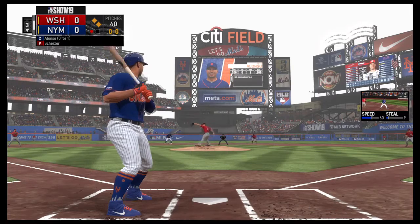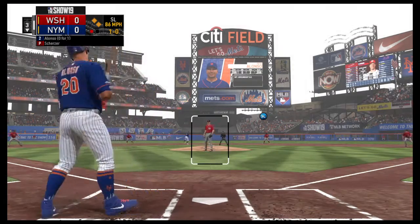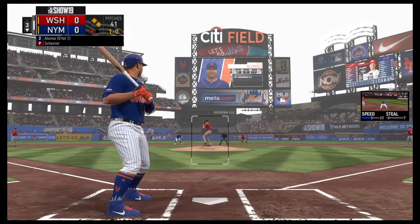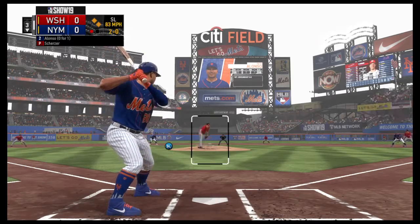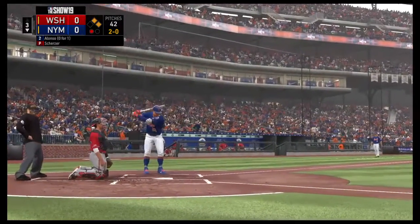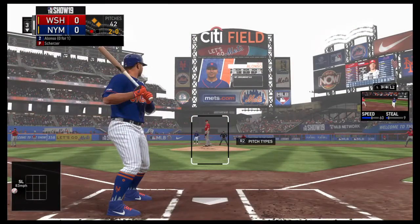Up next will be the power bat of Peter Alonso. As the first pitch misses to him, it's ball one. And he won't bite at that one either. It's 2-0. What a great opportunity to come through right here. 2-0 count, runners on base. Find something middle of the plate and let it rip.